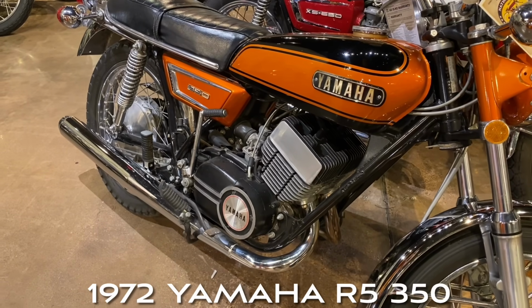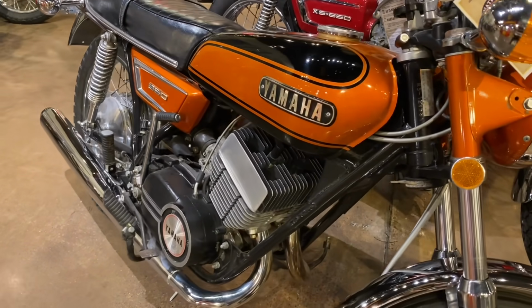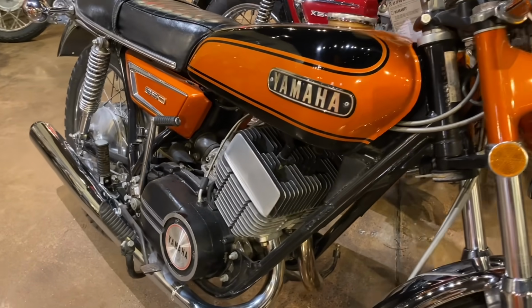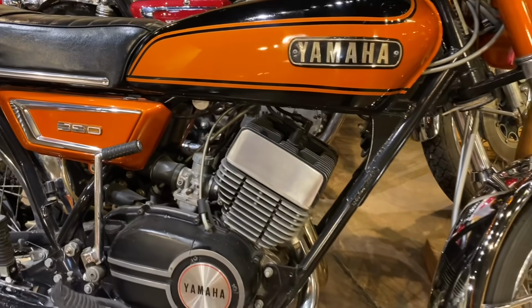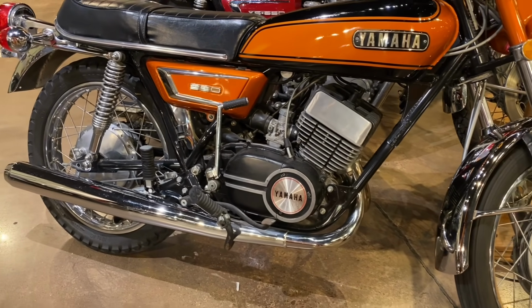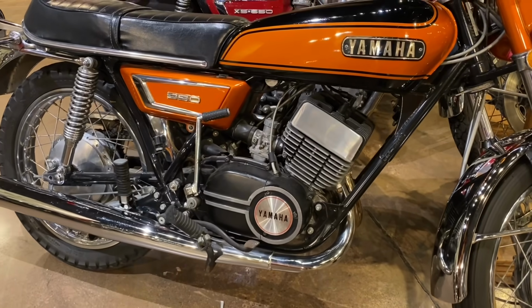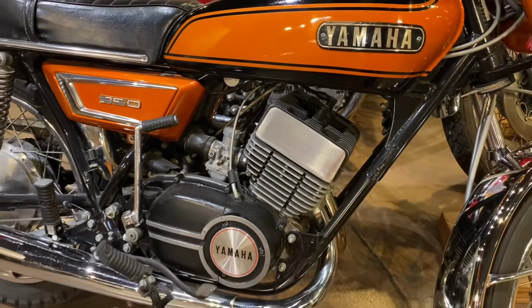And before we go any further, I think we need to give Yamaha some love. What do you think? Where are you at, Yamaha fans? Great engineers and manufacturers of two-strokes. Yamaha proved that once again in 1972 with this Yamaha R5 350. Boy, the battle between Yamaha and Honda and Kawasaki and Suzuki, really hot. Still is hot. I was hot back then, but Yamaha certainly put out a great two-stroke.